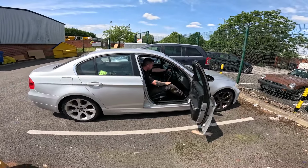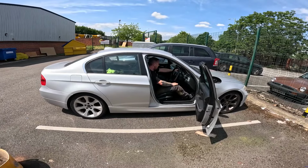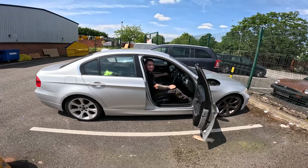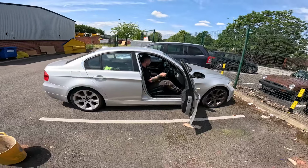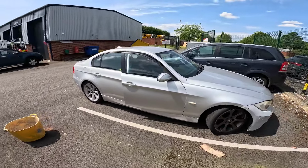So here's Jono's Beamer. We got this again from Copart, but it was the local Copart. Oh yeah, you're gonna need a jump pack. Rev it a bit. So again, this is one of the Copart builds from our local Copart.